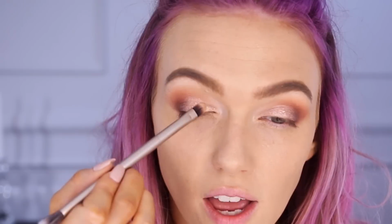I love this glitter so much, it's one of my favorites, and you can totally layer this. It's soft enough that you can layer this over a lighter shadow like I've done. I'm gonna take one of these Neutrogena Naturals face wipes and just clean up underneath my eyes really quickly, just in case I have any glitter that is trying to hitch a ride on my face.